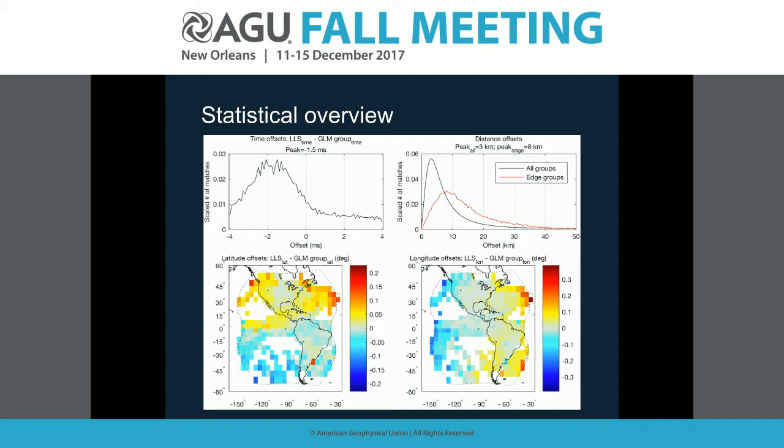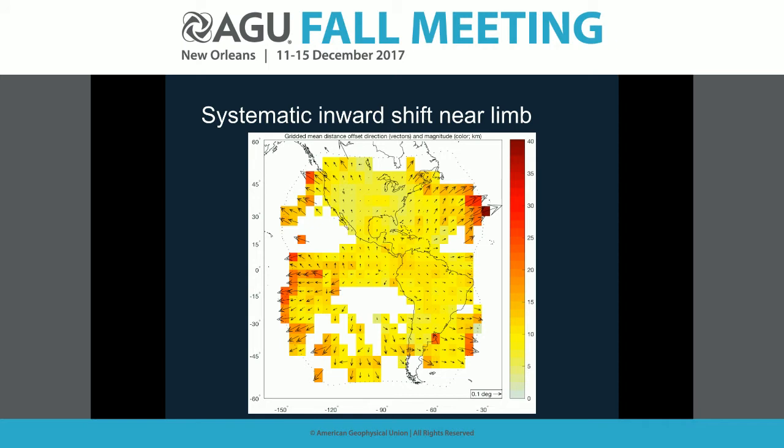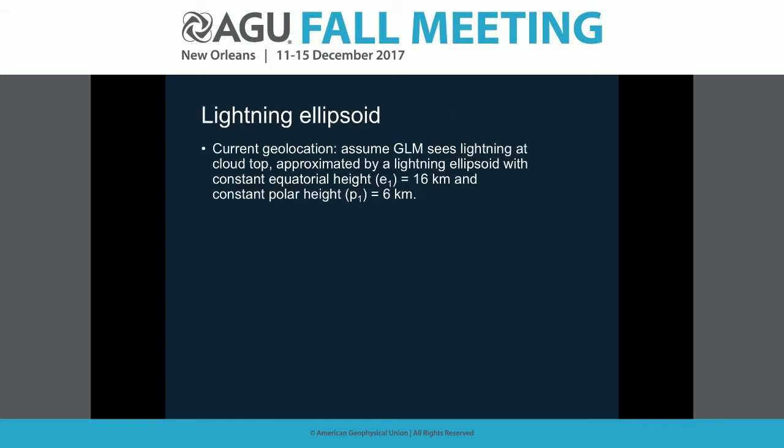The latitude and longitude offsets are shown at the bottom, and you can see there's kind of a hemispheric pattern, north versus south in the latitude offsets, and east versus west in the longitude. So plotting that more graphically, you can see the mean distance errors plotted in colors here, and then the vectors give a representation of the latitude and longitude offsets. So this is how the GLM groups would have to be shifted in order to best match up with the ground-based networks. And so you can see that they need to be shifted outward, especially near the limb. There's this inward shift in the GLM data.